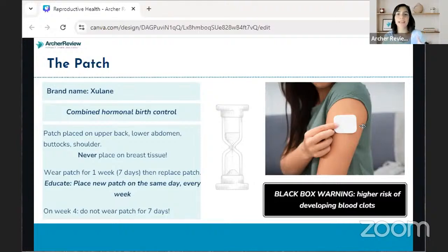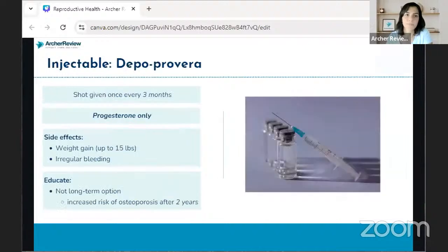Similar to the vaginal ring, you're going to wear it for 3 weeks, and then you don't wear it for that 4th week. They typically come in 3 in a pack, so they only have 3 for the month. And then you want to make sure you are replacing it every week, so you're not using that same patch. So you want to talk to patients about that, and of course, talking to them about that higher blood clot risk. So definitely would not be an option if that patient's in that gray area for contraindications.